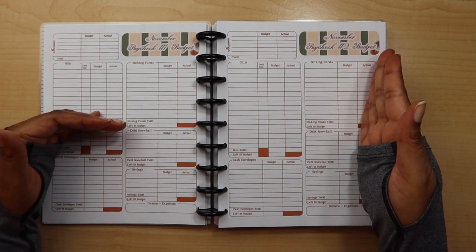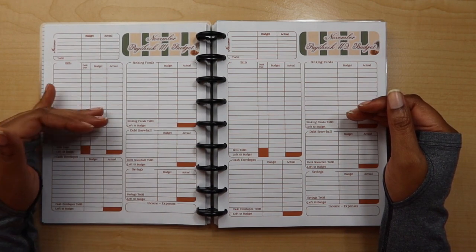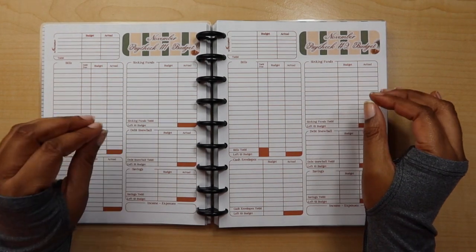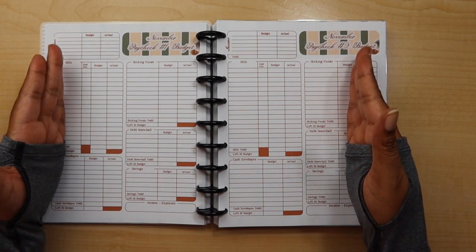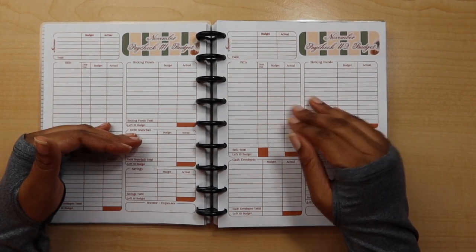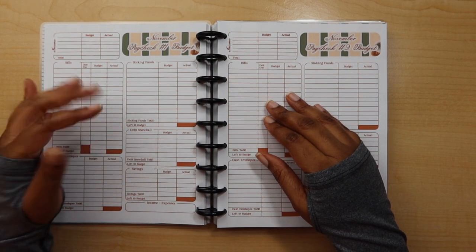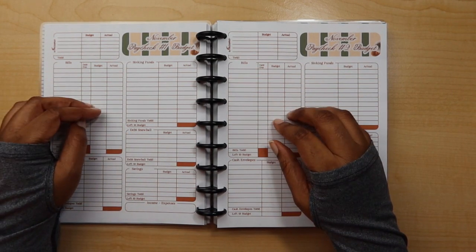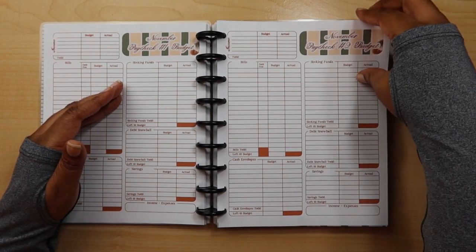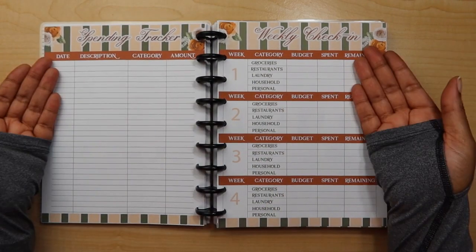Here I have the paycheck number 1 and paycheck number 2. On my Etsy shop, you will see that I have the monthly budget, and I have 5 paycheck budget sheets in one pack, so you get more than just the 2. You're seeing that I only have 2 paychecks, and so that's why you see this. Now I may go back and do a third one for YouTube, but I didn't put it in here because I can always insert that later. And of course the weekly check-in.